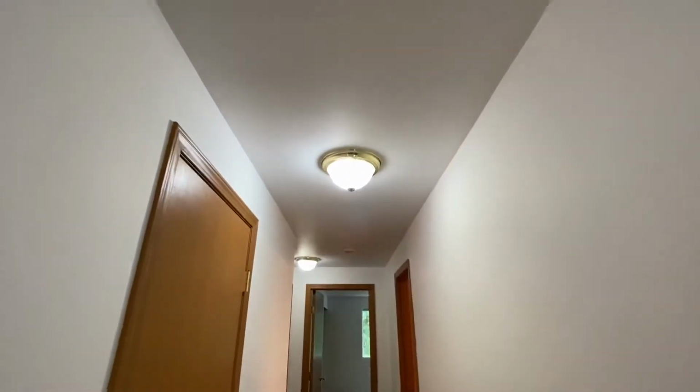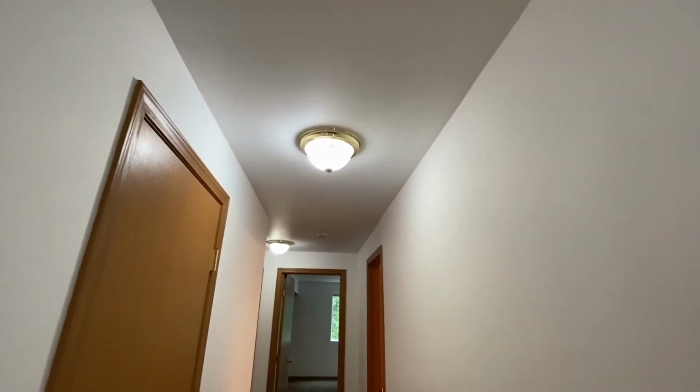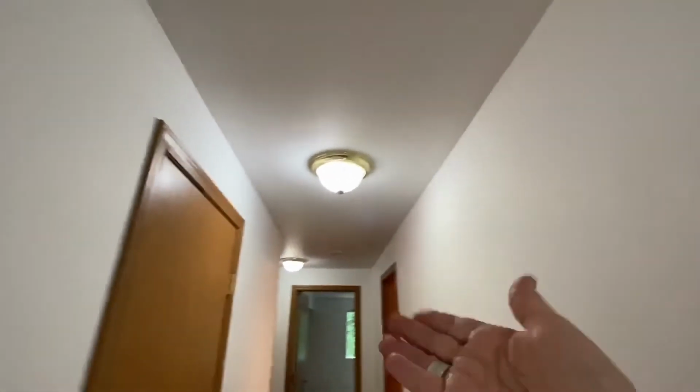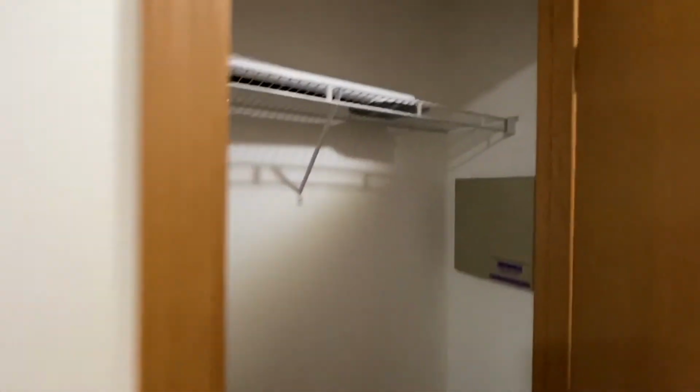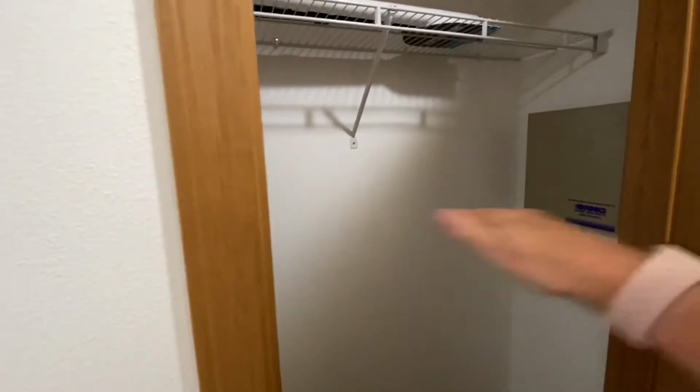I dislike these kind of lights. I'd be tempted to put flush mount. You've got all this attic space up here, so you could easily put recessed lighting there, which would look so much better. So here's another closet. We've got a coat closet there. I'd probably be tempted to shelve this. This could be a great linen or a shoe closet.